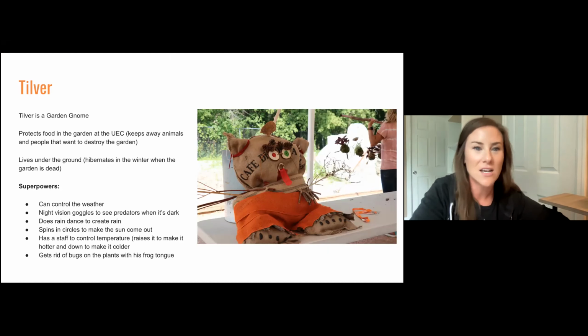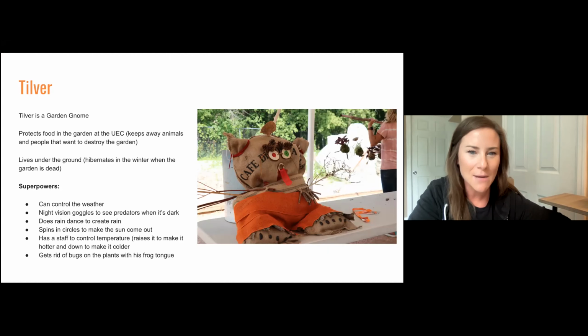All right, our next gnome is Tilver. Tilver is a garden gnome, not your typical garden gnome. No red pointy hat on this guy. This gnome protects the food in the garden at the UEC, which the students actually got to see and experience. So it keeps away animals and people that want to destroy the garden. Lives under the ground, hibernates in the winter when the garden is dead.